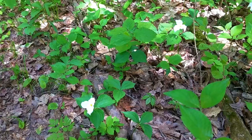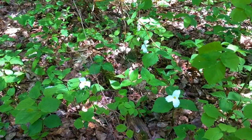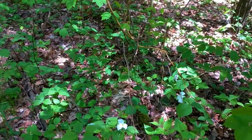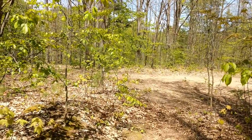It's the time of the year for trillium to bloom, and I just came upon a little patch of trillium alongside the trail. It's the first I've seen here. Well, an hour and 40 minutes into my hike.